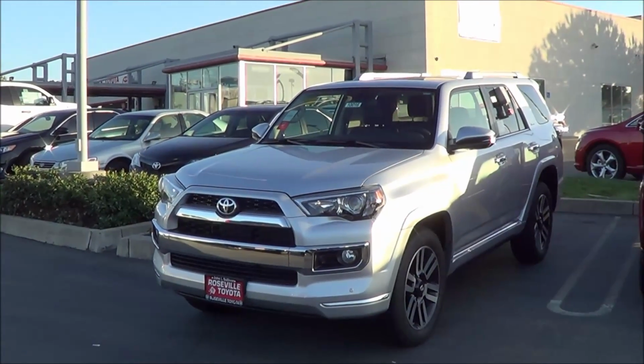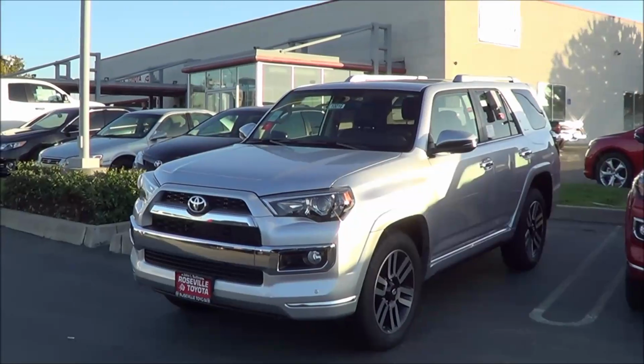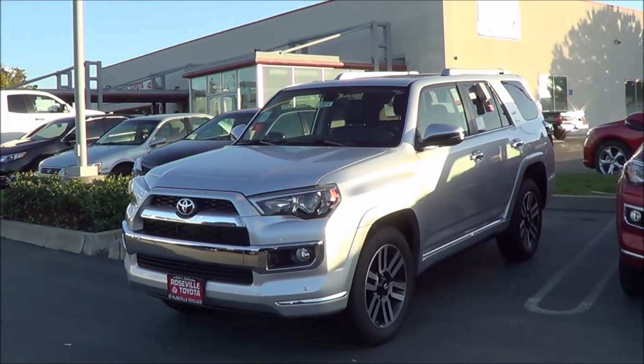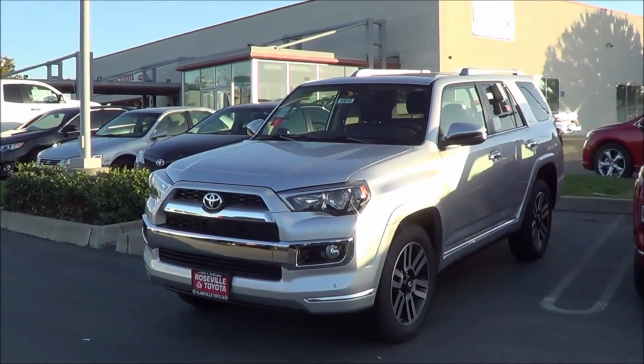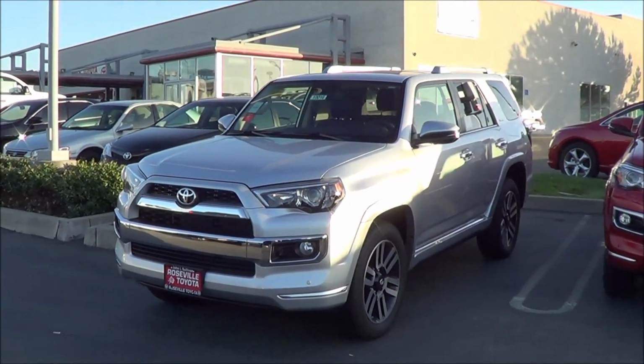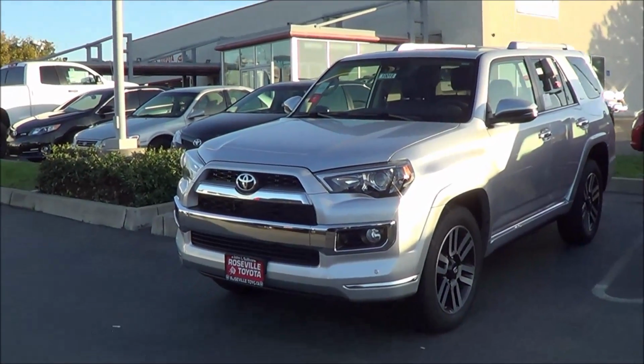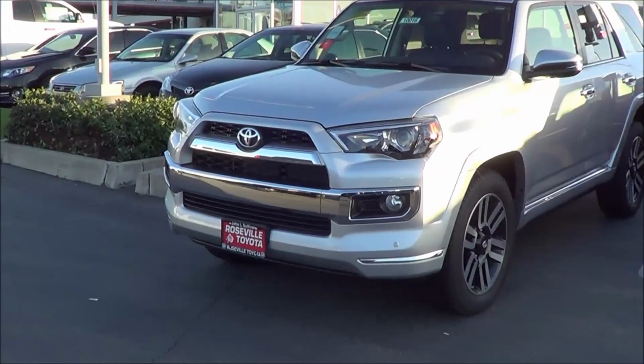Now this one I have here is the limited trim. The limited trim essentially comes with all of the luxury goodies, including a heated and ventilated front seat, a navigation system, wood grain interior trim, and of course a full-on leather interior. And then you also do get this little chrome bar strip right here.